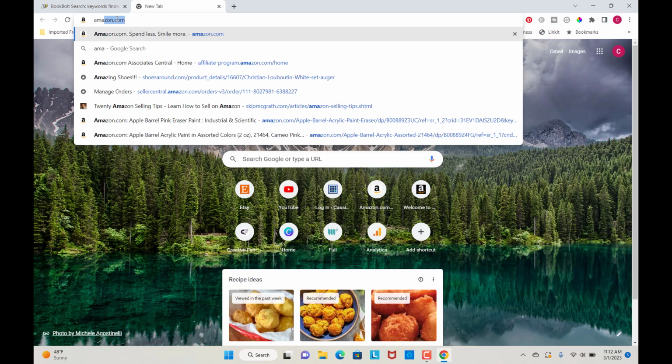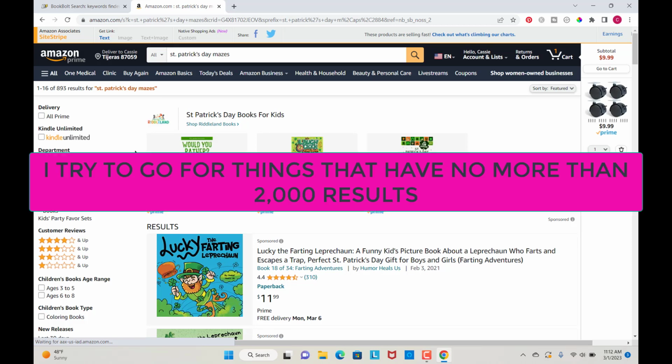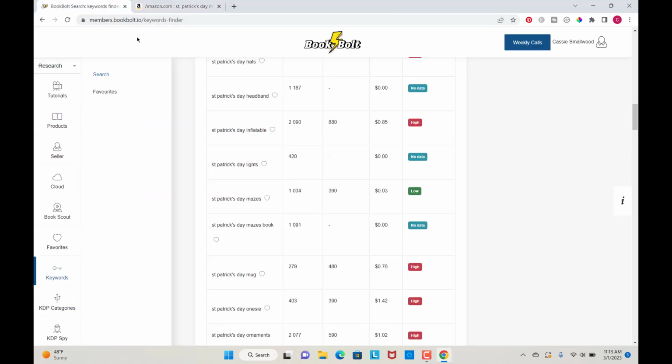You don't ever want to create a book without doing some research to see what the competition is, because if there's a ton of search results, you're just going to get lost way on pages, hundreds or thousands from the top. So, it's not really worth it. This says it has 893 results for St. Patrick's Day mazes. So that is a really good keyword to use. Now I've solidified that this is what I want to make.